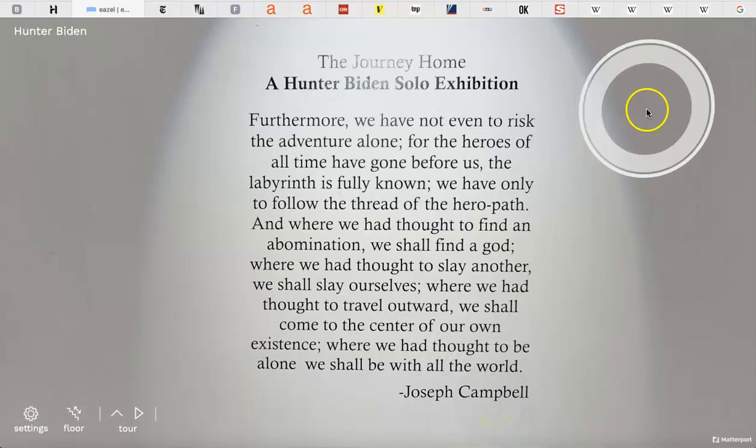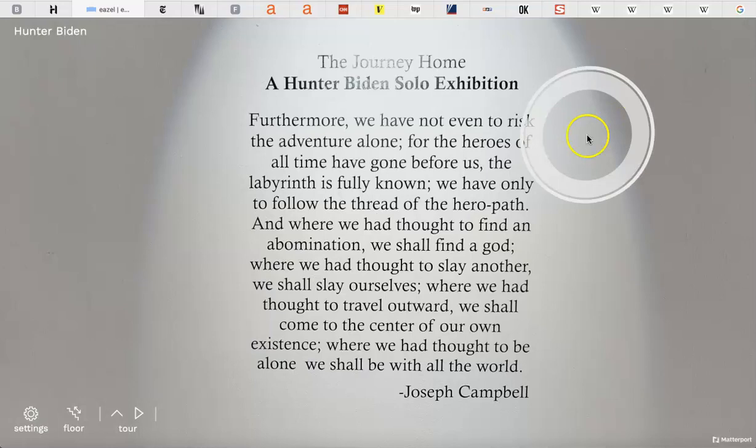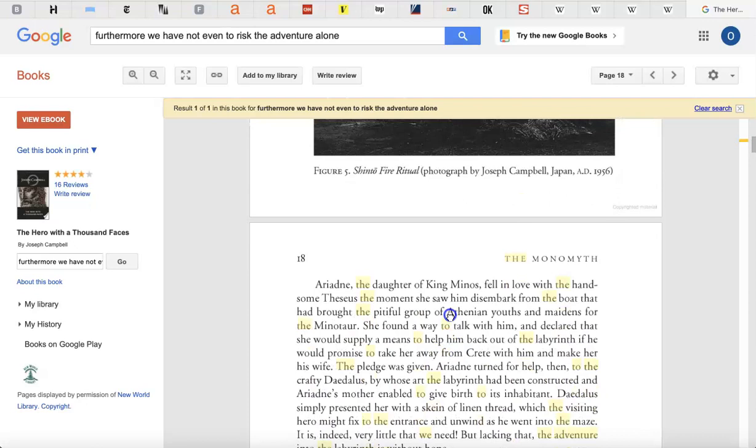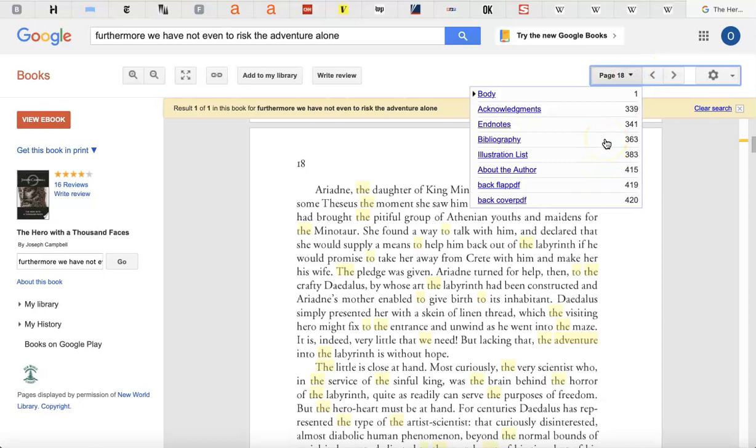That's beautiful. And where is this quote from? Well, luckily, I did a little pre-game research. This comes from Joseph Campbell's famous book, The Hero with a Thousand Faces. This is the Google Books page for it. Is this a chapter? I'm not sure. Let me check. I guess not. It's not chapterized here on Google Books, but the monomyth.